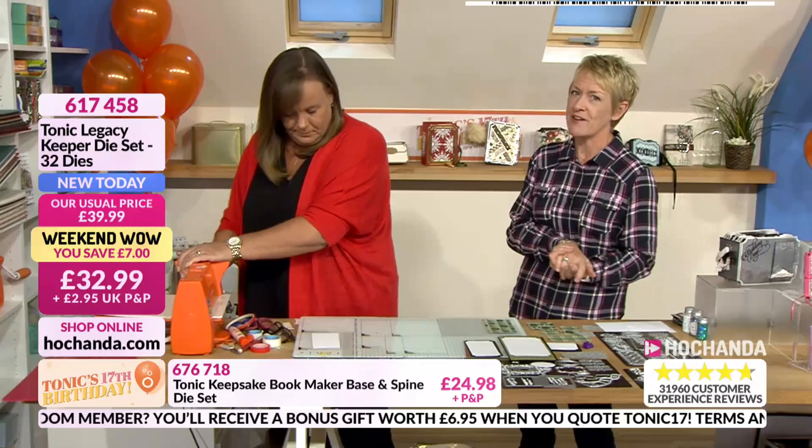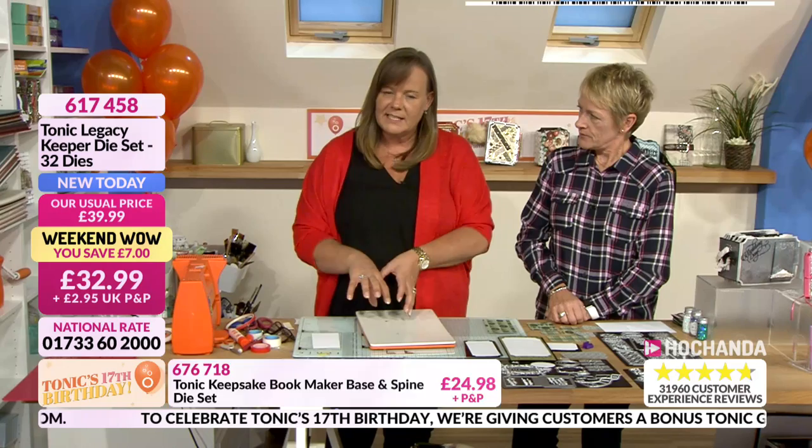They are. So yesterday I showed you how to use the Legacy Keeper on its own. I showed you the embossing folder as well that will go on to Memory Book 2. Today we're going to combine all these items together. So we're going to play with Memory Book 1 and we're going to put the Legacy Keeper in there, but in a different way. Does that make sense? Perfect.